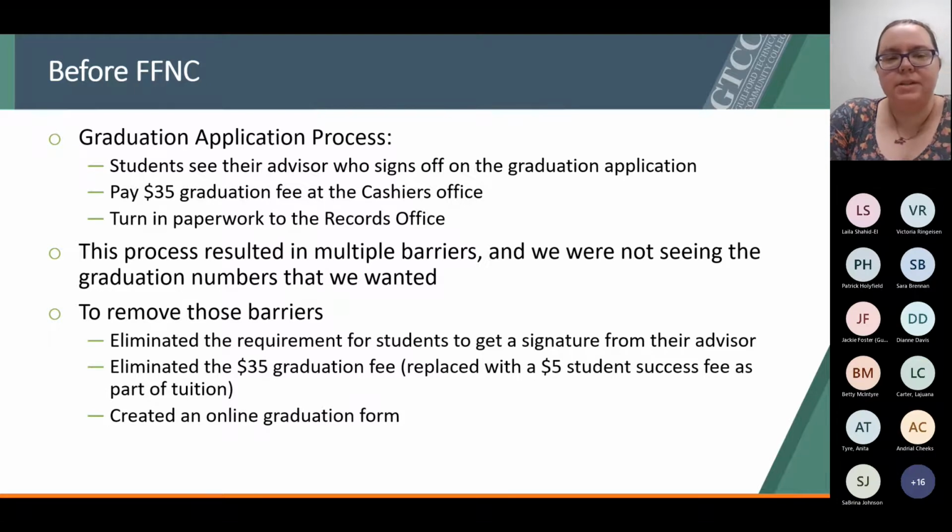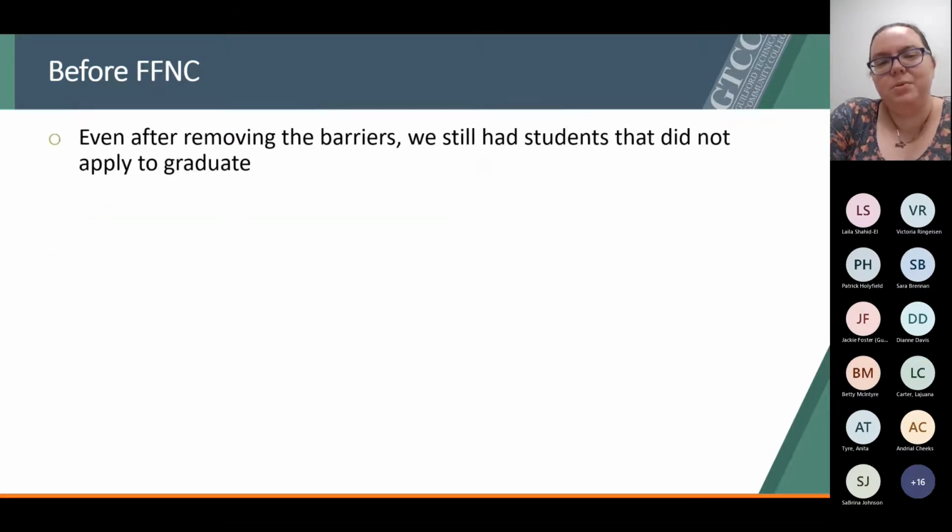So we removed all of these barriers, but the problem was even after removing the barriers, we still had students that didn't apply to graduate. And a large part of that was students felt like if they weren't attending the ceremony, that they didn't have to do the application. And the problem with that was they would go on to transfer or to go work, and then they would come back needing verification of their degree, and they would have never graduated because at the time we had to have a graduation application in order to get them graduated. So we weren't seeing the graduation numbers that we knew were there, and students weren't getting credit for what they earned.